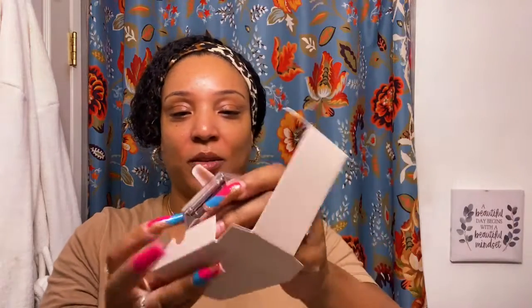I don't know when I'll wear it, but I'll find somewhere. I like that. I got a Fenty Beauty. Ooh, that's exciting. And it came in this cute little packaging. Okay, you guys. So that is everything that came in my premium box.